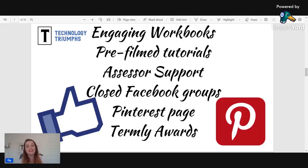And then we also, just as an additional support thing and to help motivate, and because it's just fun to do, have termly awards. So every half term, I go live on the main page and give out awards, which include certificates and prizes to learners based on the work we've seen come in. So it might be that they've achieved something really good, they've shown some resilience, or they're just putting a lot of effort in.